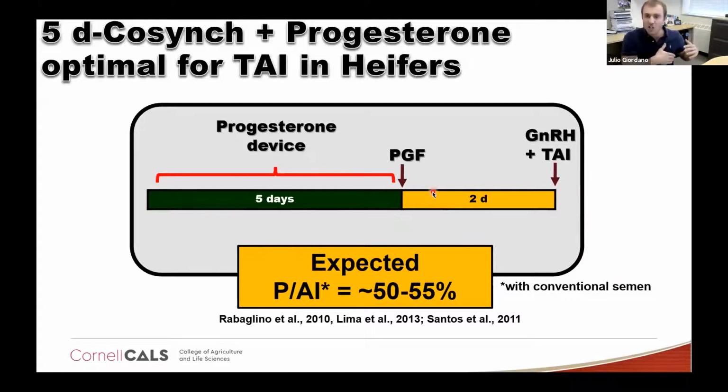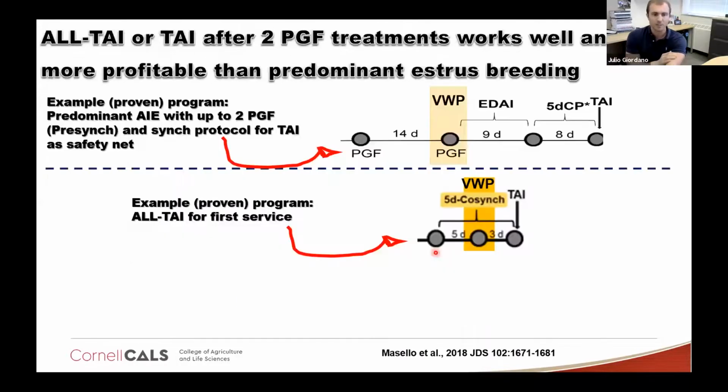And there are physiological reasons for this that I'm happy to discuss later, but I will not discuss now. So if we use this, the expectation has to be for lower pregnancies per AI. It is likely that it's going to be in the 50 to 55% range, just because of these treatments that we are removing from the protocol. So again, we have the option with all the treatments that has been shown to optimize fertility, and we have a simpler option that works and is effective, however, is not going to maximize fertility.